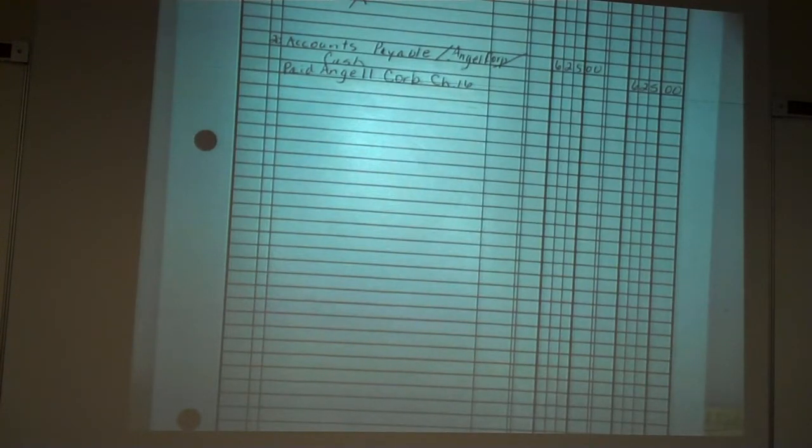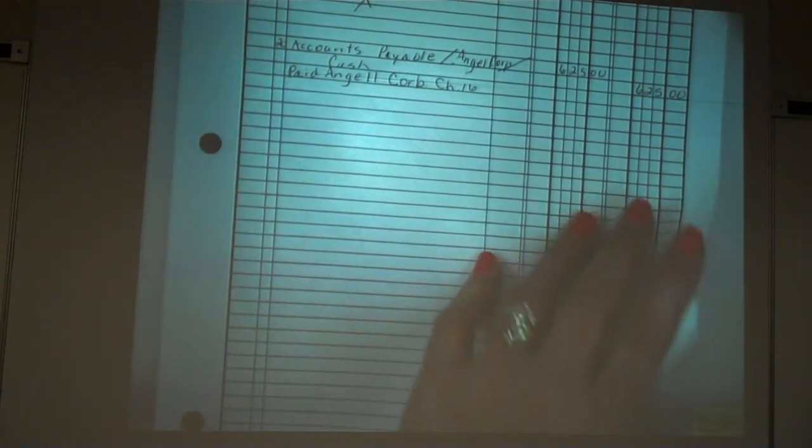On the 24th, we paid $13 from petty cash for postage, voucher number 4. Now notice in this problem it's saying that we paid it from petty cash, but when you get to your problems for homework, probably won't say that you're paying it from petty cash. It's just going to say voucher number, and you'll have to know that it's your petty cash.